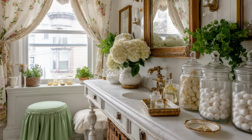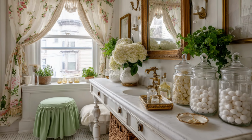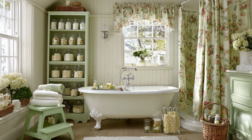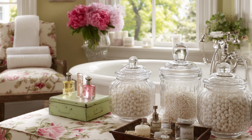Vintage finds shine in this space. Old glass jars for cotton balls, a dainty tray for perfumes, or a mint green step stool can all bring in character. If space allows, consider adding a clawfoot tub or at least a curved shower rod with floral fabric drapes. These small choices make the room feel like a luxurious escape.